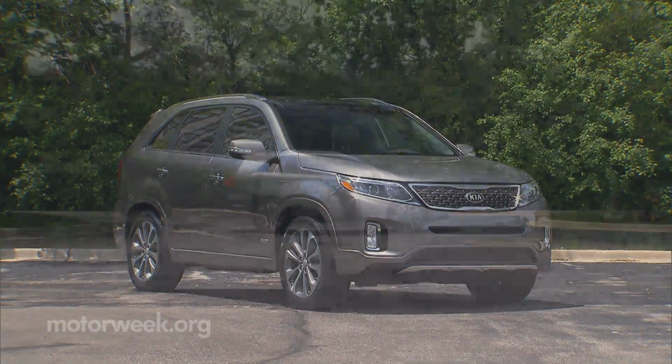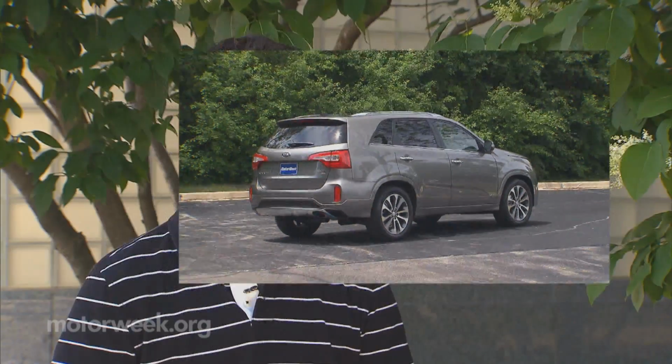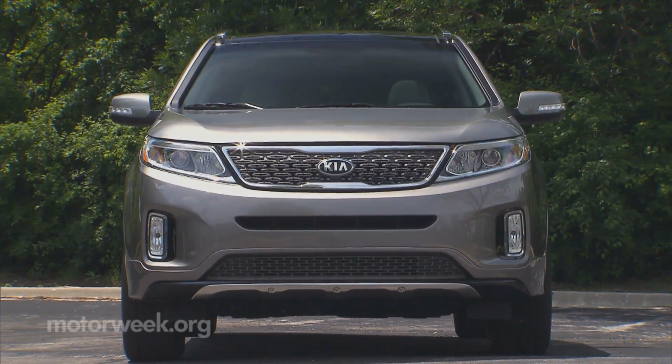Still, our testers raved about the Sorento's style and overall upscale appeal. The Sorento's ride quality is very refined, and it's composed like a much more expensive SUV. The Kia is, frankly, a great update. The styling on the outside is fantastic.